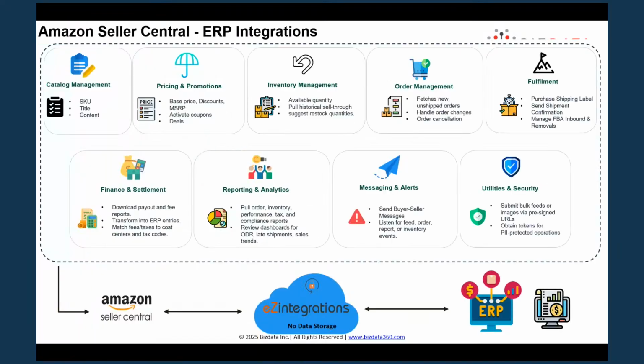So before we dive into the specific challenges and solutions, I want to give you a foundational overview of our platform. So what you're looking at here is a roadmap of what a complete integration between an Amazon Seller Central account and your core ERP system can accomplish. Not just ERP, it can be your accounting system, or your third-party logistics system. From managing your product catalogs and pricing, to handling your inventory, orders, fulfillments, and all the way to streamlining your financial reconciliation and reporting.